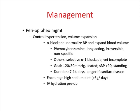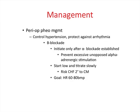The goal blood pressure is 120/80. Duration of pre-operative treatment should be around 7 to 14 days, longer if there's already pre-established cardiac disease. And you want to load the patients with sodium and IV fluids preoperatively for volume expansion. Beta blockers are also used, again, for hypertension, but also to protect against arrhythmias.